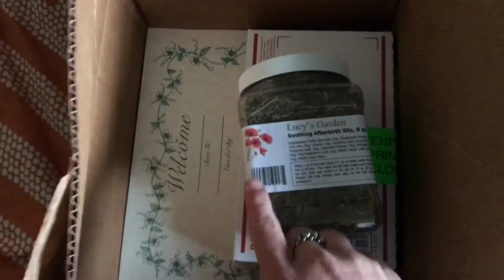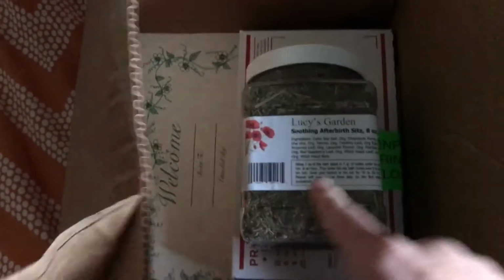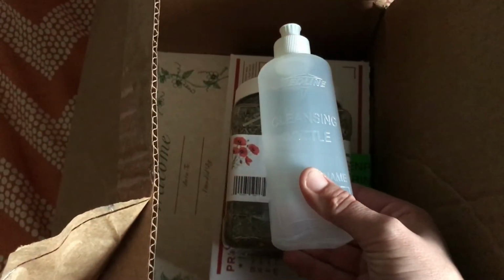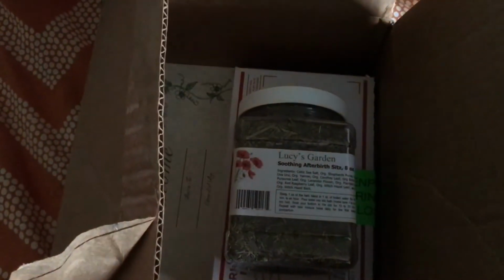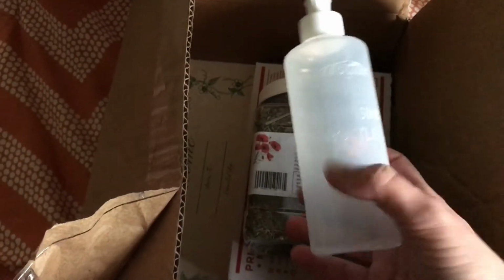And what my midwife did last time, my old midwife, is she used a similar formula and she made a nice warm brew and then she put it in here for me, and that's what I would use to clean with and use every time I would go use the restroom for those first few days after birth at least. And it was really, really nice, and I enjoyed having that available, so I definitely got that this time.